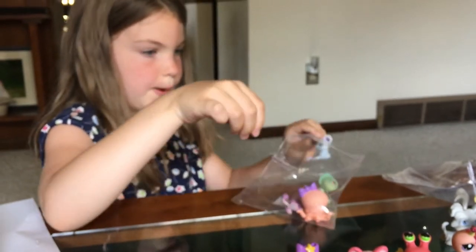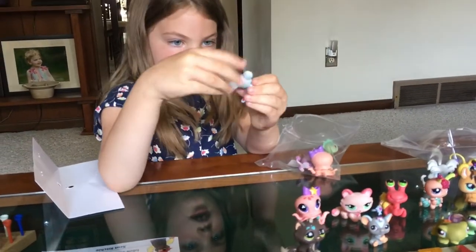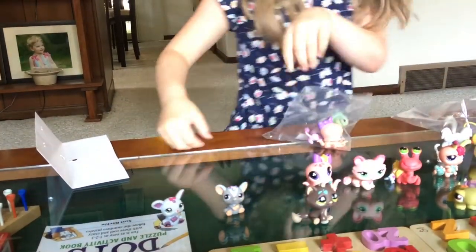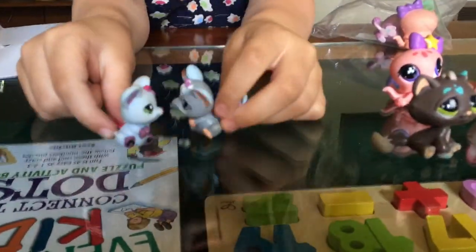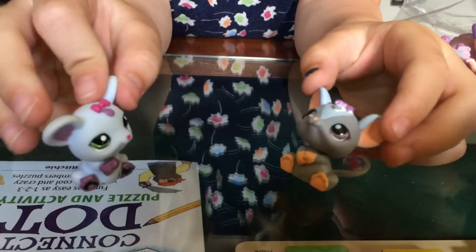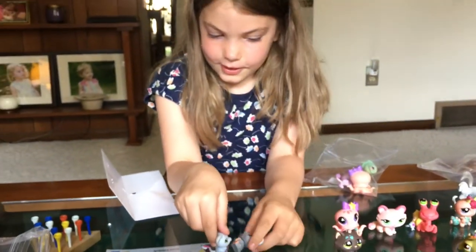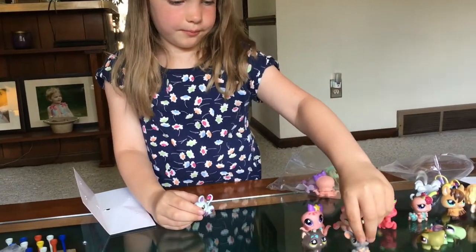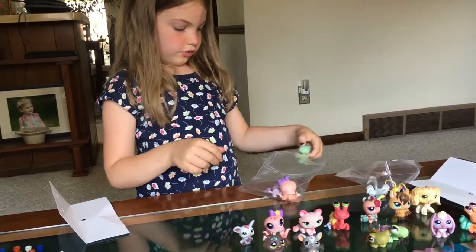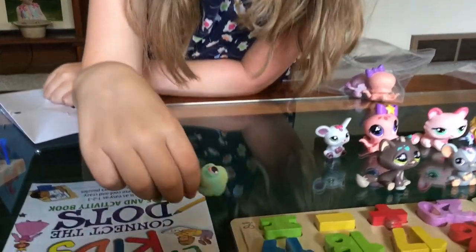I got this mouse that came backwards. I got this little mouse, which can go with this mouse. And sometime I would like to get a mouse mother. I don't know, but yeah, these are really cute. And I got this lizard. This is a lizard, not a dragon.